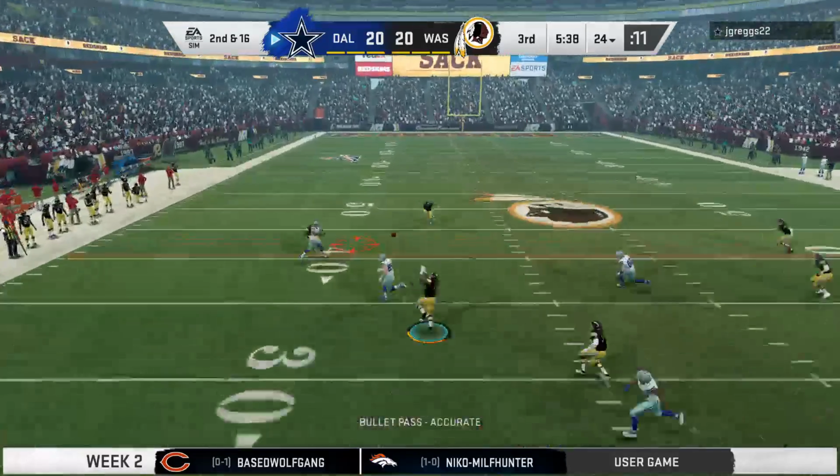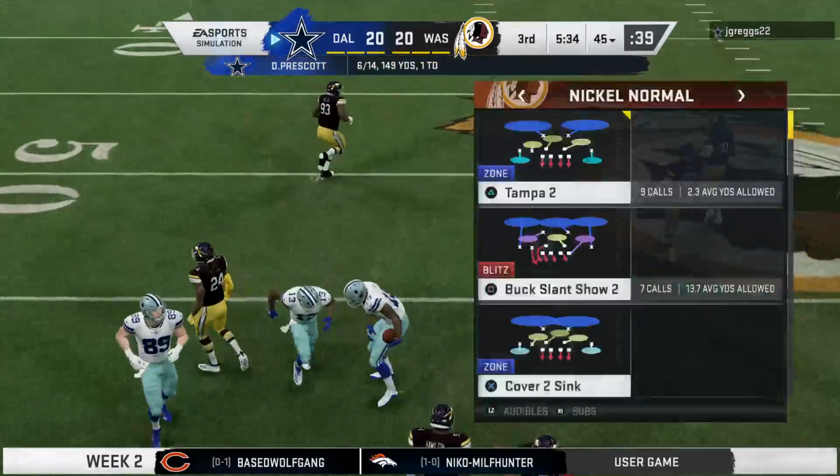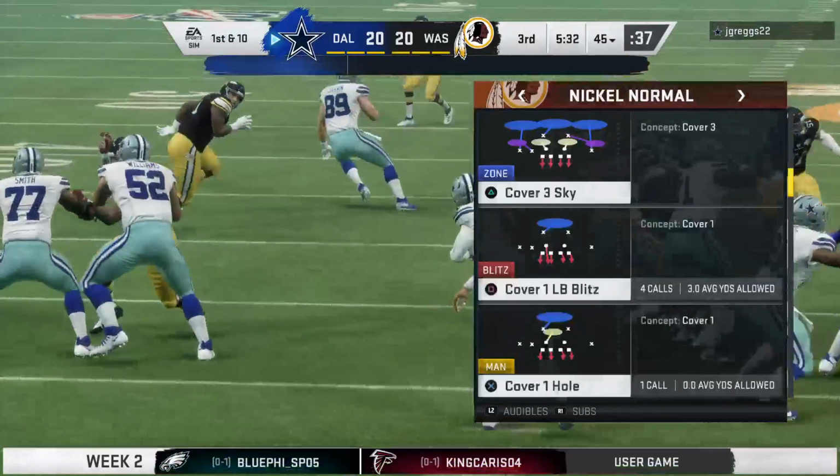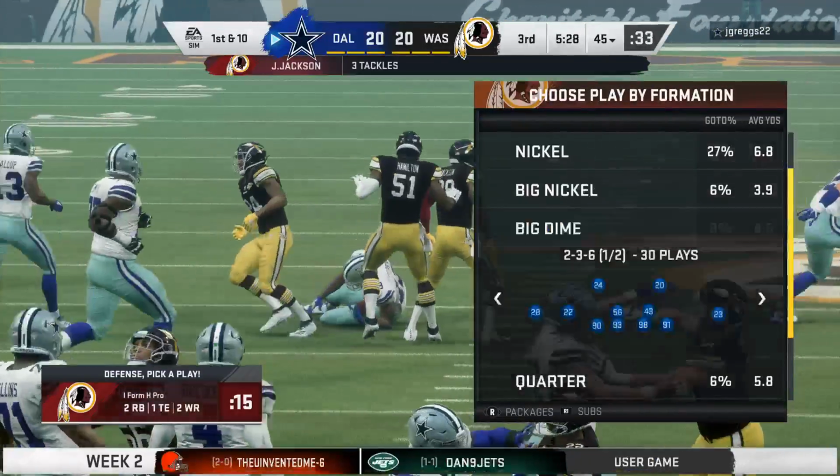After the sack on 1st down, Prescott to the left side and complete for Amari Cooper. And they'll get it all the way up about 5 yards shy of midfield. That one a gain of 20 and a first down.